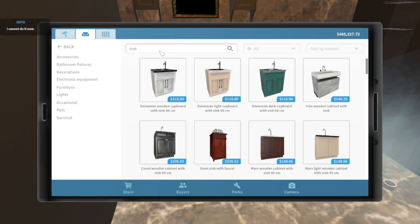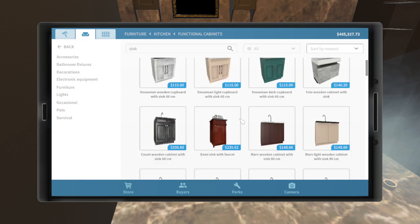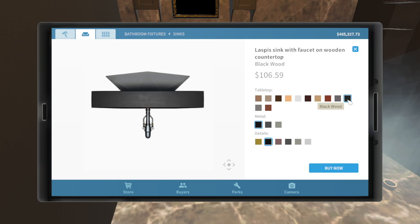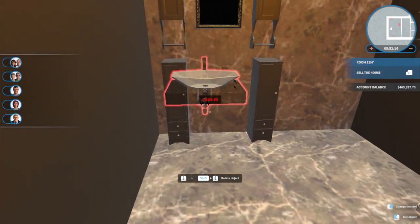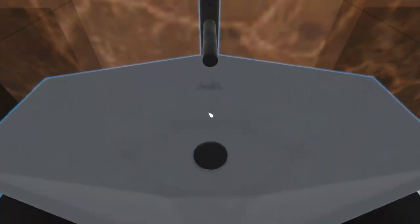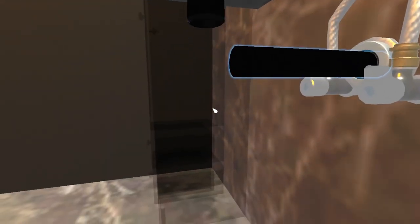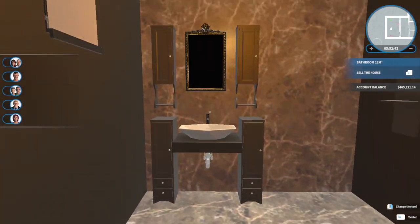Okay, let me just type in sink. Oh, the count. Okay, cool. Oh. But I meant for like the bathroom. I like this one. Really? There! Man. I like it. I like it a lot.